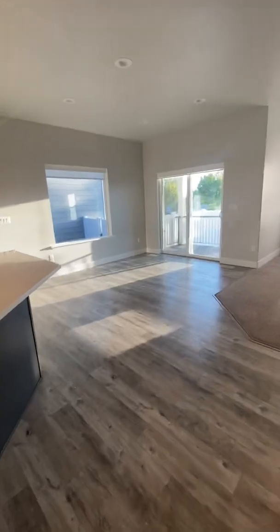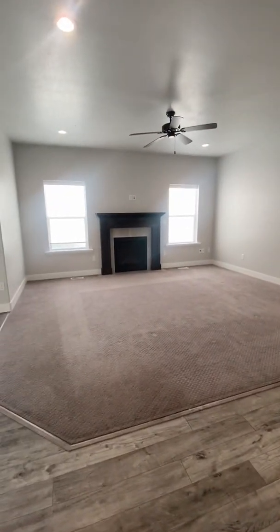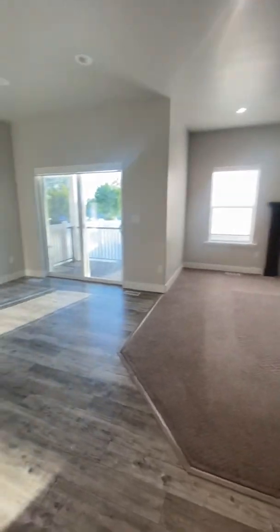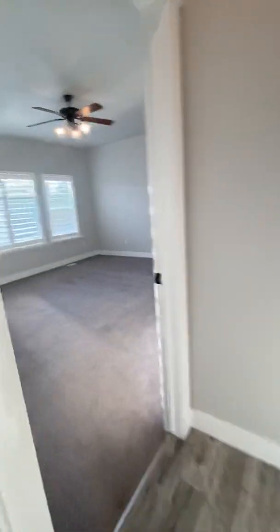This is the kitchen and dining room and family room area. So we got a gas fireplace. We'll come down to the hallway here. This is going to be the master bedroom. It's a nice master bedroom.